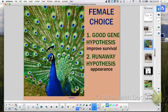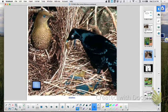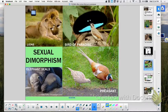And so then we looked at the bowerbird, and we looked at how he has those elaborate displays in order to get a female. We looked to see that males and females can look quite different, especially if the male is putting on a show, and especially if the female wants to hide, right? And blend in with the environment if she's managing eggs.